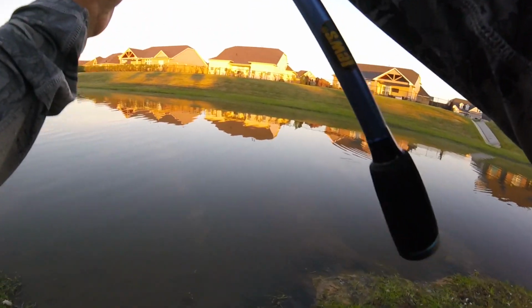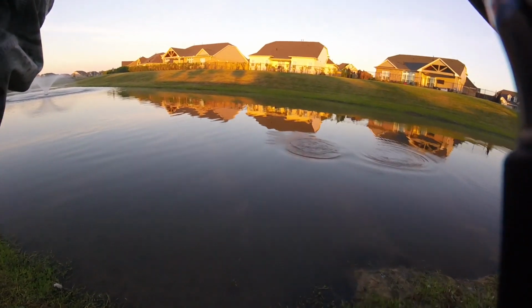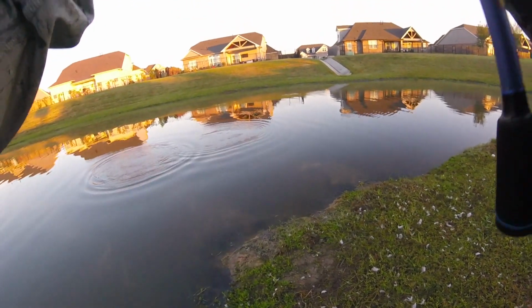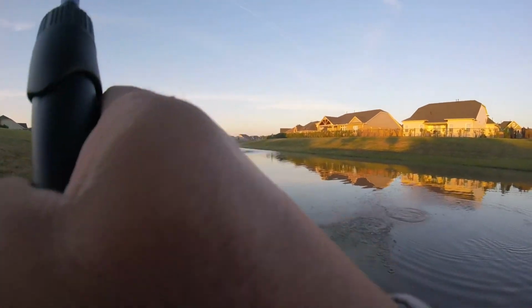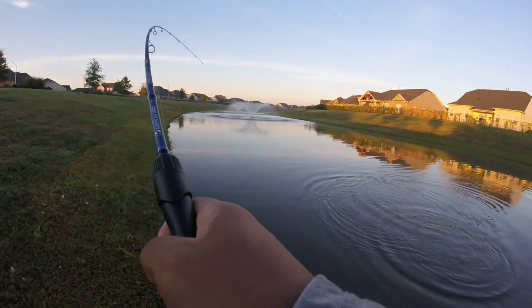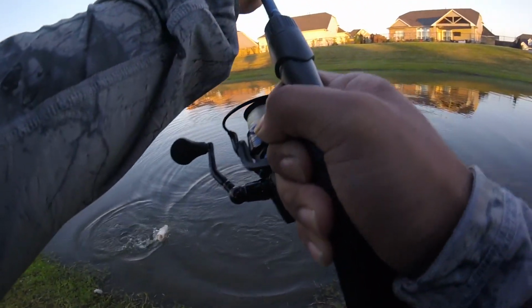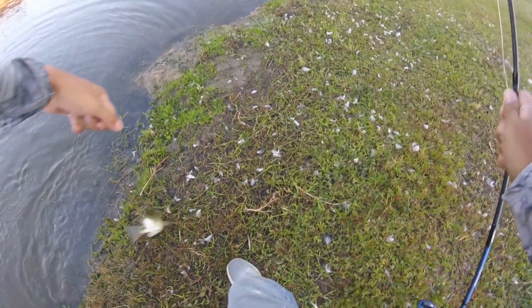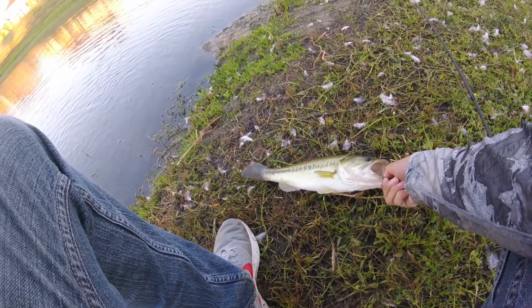There we go. I felt that resistance, and I hook set him. Oh, he's pulling hard, you guys. He's actually pulling pretty hard. Oh, it's a pretty good one. First fish of the day. Oh, he is pulling drag. I could feel that. Oh, yeah, here we go. First fish of the day. It's about a pounder. Open your mouth, bass. Open your mouth.